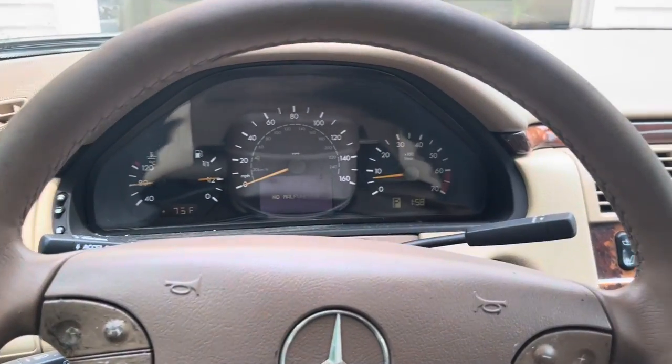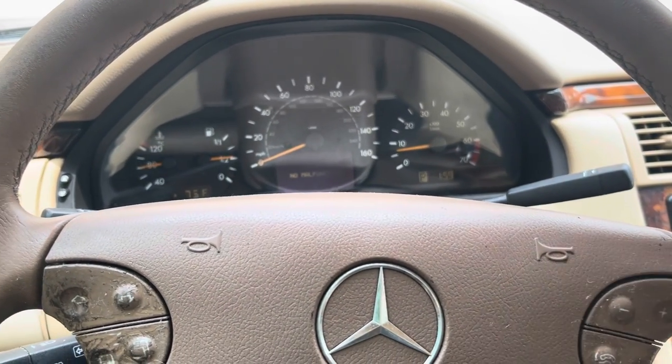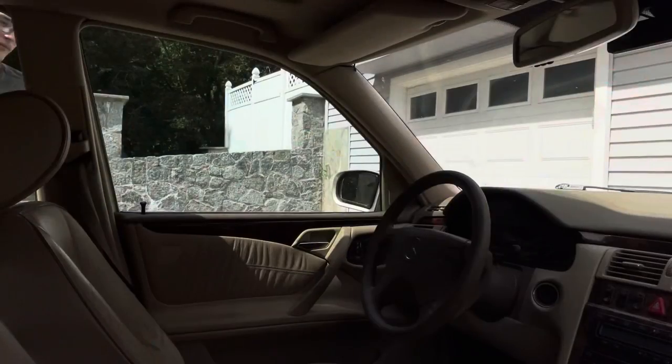So here we are on the interior. As you can see, no malfunctions. Everything works. My AC still works. Luckily I didn't have to bleed that system or the power steering system since I left those two connected to the chassis while I took the engine out.